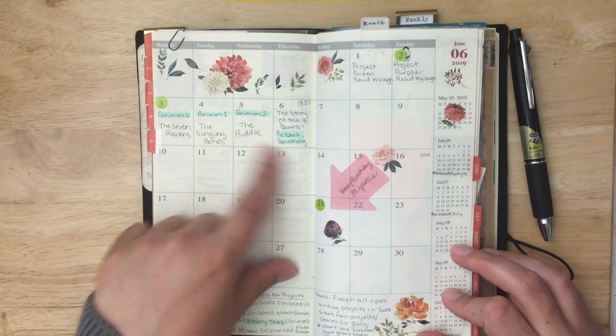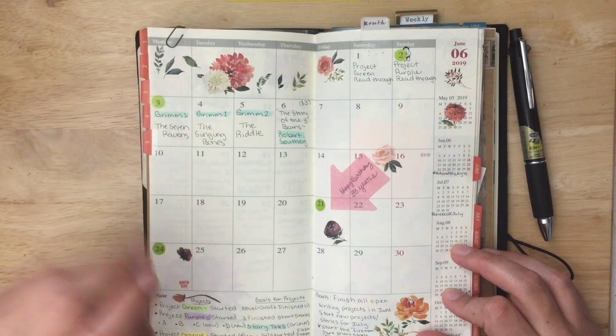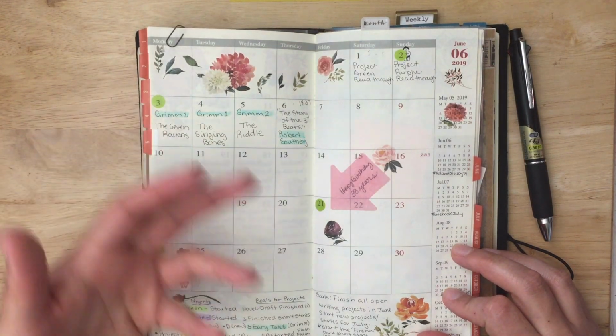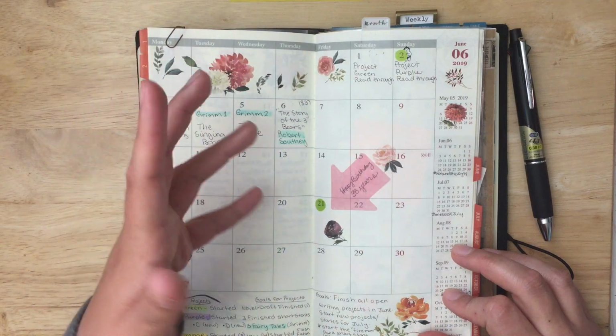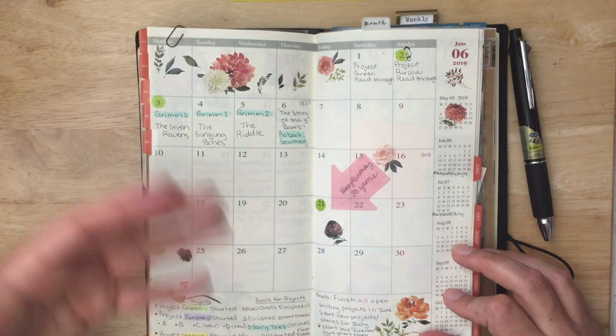You can see here that I've already started, and I've been backtracking for these couple of days that I was out of town at a graduation. So if you haven't started Hot and Sticky, know that it's for the entire summer and you can start at any point. If you're starting here on Friday the 7th in the middle of the day, that's okay. You can start whenever you like.